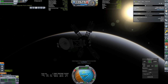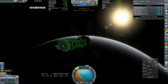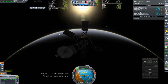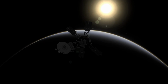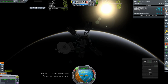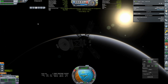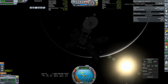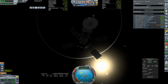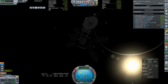All right, we have connection once again, and so you can see the data is transmitting rapidly. The science experiments are no match for this big S-band dish that we have on the end here, even if it is very, very far away. Fantastic. So we've transmitted about 150 science so far, and we still have another day or so before this exits the sphere of influence of Venus. There's still some science going, but most of the science that I have now is stuff that is going to take tens of days, which is obviously not going to be good enough.